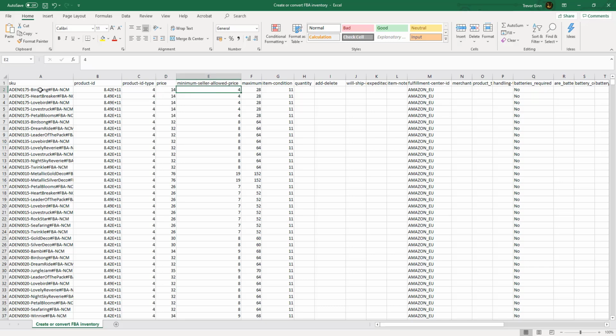A price, a minimum price and a maximum price. An item condition, in this case it is 11 to signify this is new. You'll need a fulfillment center ID. This is for the EU. If you want to be North America, it would be _NA.